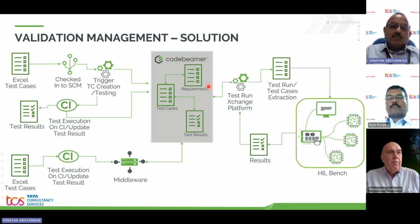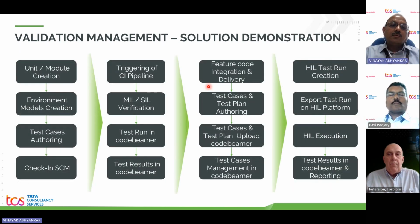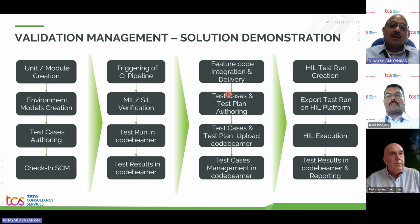Now we will demonstrate this solution through a solution demonstration where we will cover four major elements. One is embedded unit validation: how this unit validation happens when your unit code or unit module gets checked in to your SCM and all of this gets triggered by CI. Then, once your feature code and integration is delivered, how this delivered integration gets executed on HIL and the report comes back to Codebeamer by integrating all these elements together. Now with this, I will hand over to Ravi to demonstrate this solution on the Codebeamer platform.